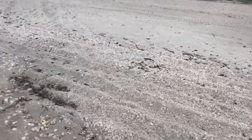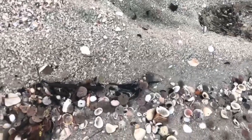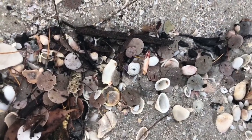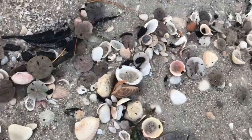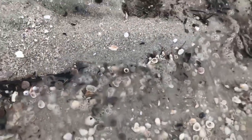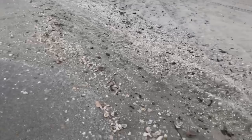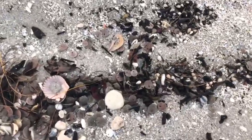Piles of little sand dollars out here again on the beach. Just piles of them. If you look closely here, you'll see them all. See all the little sand dollars down there? Look at them all. Lots of scallop shells out here. Look at all these sand dollars.